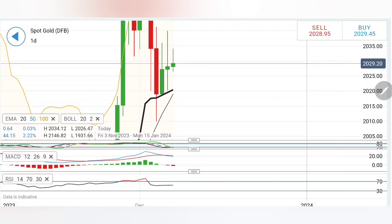On the downside, I will recommend you to sell here at the 2026 or 2024 zone. This is where we have the first support levels for gold, 2024, 26, and then below that 2018, 2020. Any drop below 2018 is a signal that it is having a bear attack, and we are looking for more crash on the downside towards 2014, 2010, 2004 and 2000 levels.